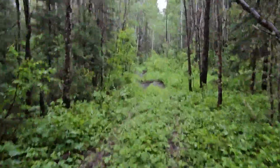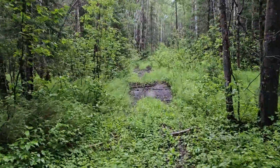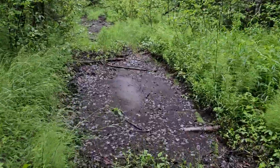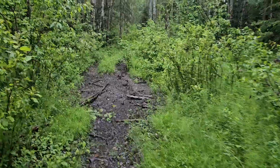Looks like we're approaching a mud hole. Yeah, this area often floods. The truck would make it through here. Don't want to have the extra drag of the trailer. Got some very fresh moose tracks. More fresh moose tracks.